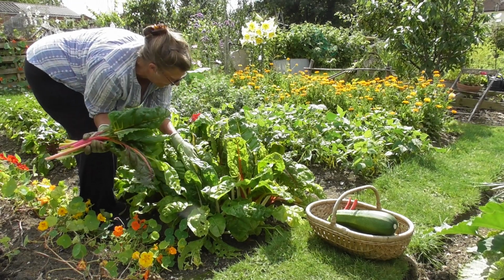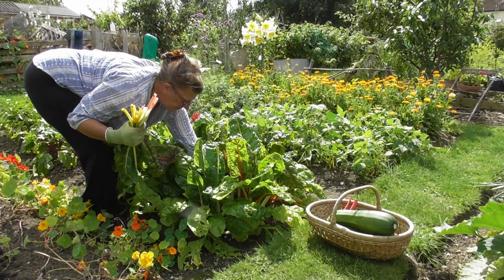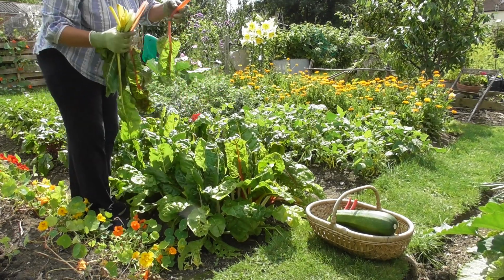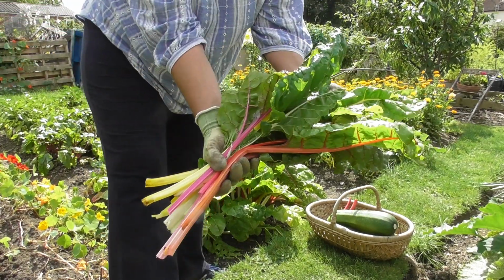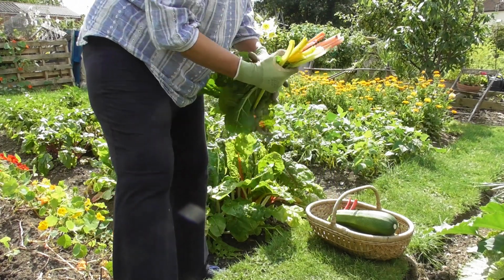Want more red? I love the red. That will do me. Oh, just bent it. But again, lovely handful of chard.